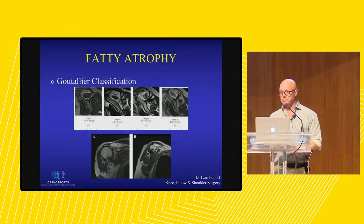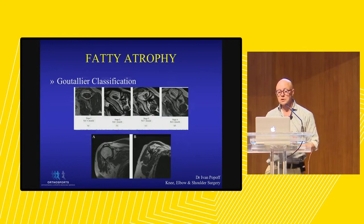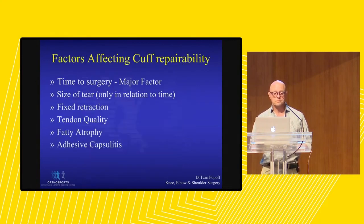So there's four grades. One is streaking. Two is decreased muscle within the fossa, but there's more muscle than fat. Three is muscle equal to fat, and four is fat greater than muscle. By the time you get to grade four, your rotator cuff is pretty much totally gone, okay? So we want to avoid that, and that can happen relatively quickly. Some patients start getting signs of fatty atrophy within weeks, but generally it more commonly develops over 4 to 6 months, certainly over a year, although some people are more prone to it than others.